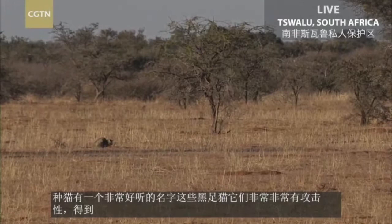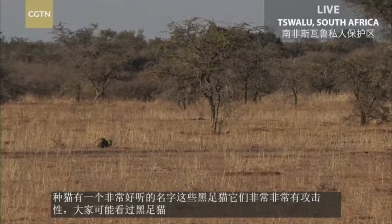These cats, by contrast, are actually quite big and chunky. And has anyone got the gestation of these yet?